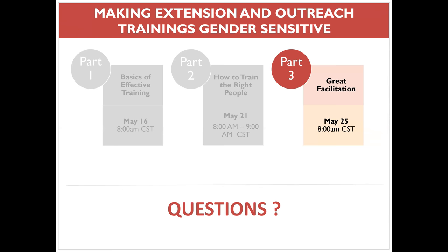So there's no straightforward answer. It's about the content, it's about the context, and it's about not making assumptions, but testing those assumptions and getting people on board, thinking through, talking it through with stakeholders, what makes the most sense for this type of content in this type of context.